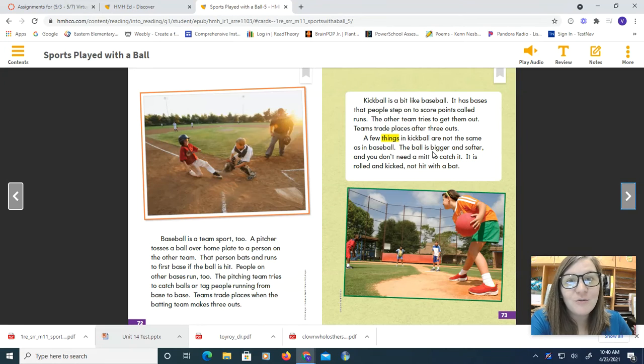Now, here's another sport that I love to play in PE class growing up. Kickball. So it says, kickball is a bit like baseball. It has bases that people step onto, score points called runs. The other team tries to get them out. Teams trade places after 3 outs.